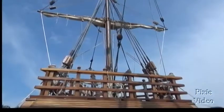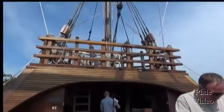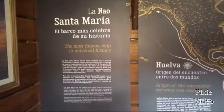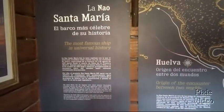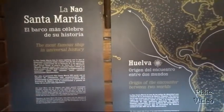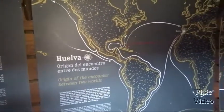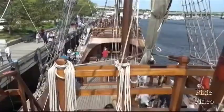The arrival of the Santa Maria on May 31st was a great opportunity for grade school teachers to arrange field trips to the vessel. There is probably no better way to teach history than to stand on the ship, albeit a replica, that was first to reach our shores.